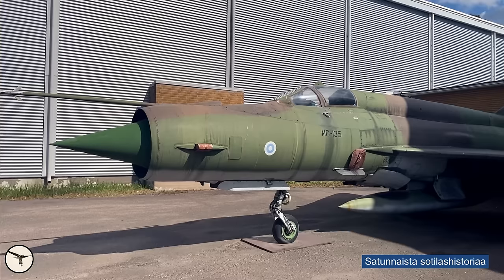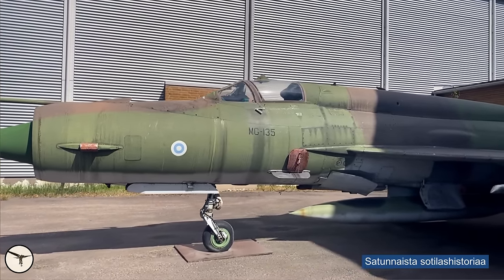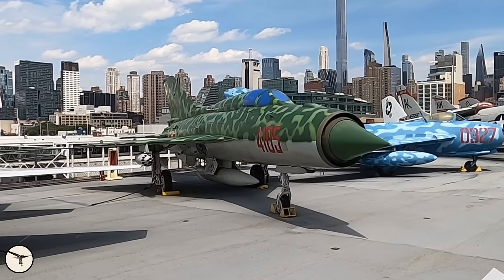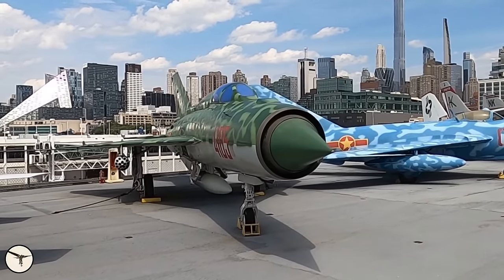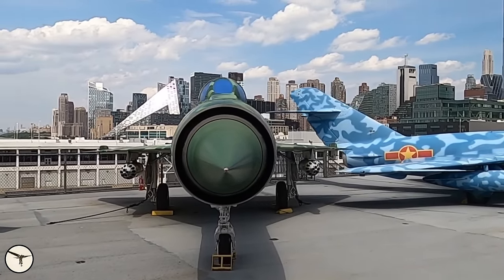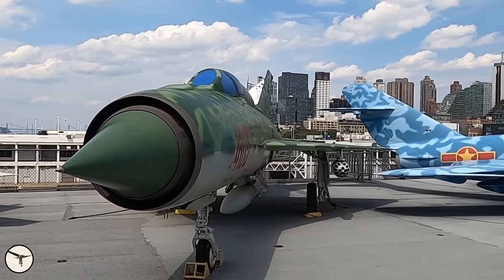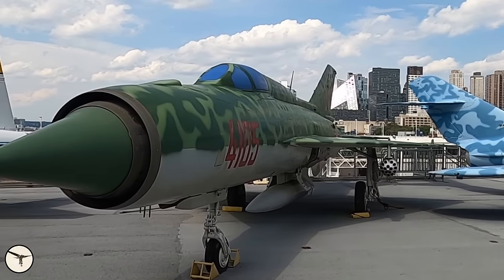Most of the footage in this video is of this aircraft and a sister aircraft at the Finnish Aviation Museum, plus a second generation MiG-21 PFM, painted in the colors of the North Vietnam Air Force and displayed at the Intrepid Sea, Air and Space Museum in New York. This example has a jungle camouflage because one of the tactics used by the North Vietnamese was to ambush American fighter bombers from below.